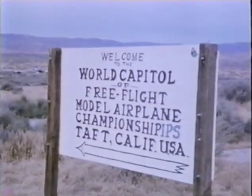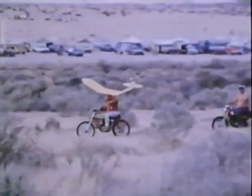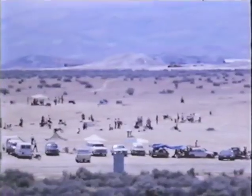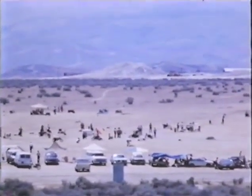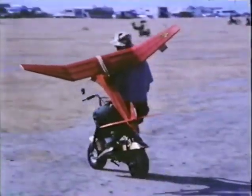Taft, California is one of the finest sites in the world for people to practice and compete in the fun of outdoor free flight flying. It is a vast, unobstructed area with relatively windless weather conditions. Always very warm, the temperatures can reach 115 degrees in the summer.